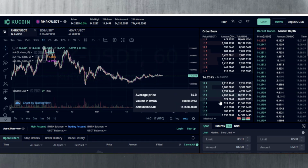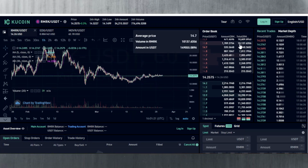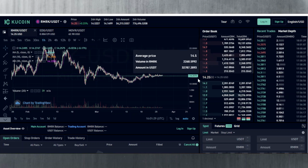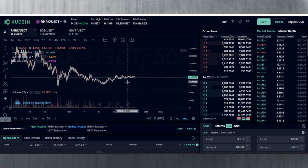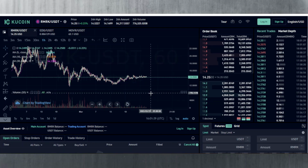10,000 RMRK would have to be sold right into the market here, whereas on the upside you get to $15 if you buy 10,000 RMRK, right? So there's definitely a more bullish side here than the bearish side, especially because we're also at support now. So yeah, I do think RMRK can hold around this area for another while, and then we're likely going to go higher. We're likely going to retest around $16, and then we're probably going to stabilize around there.